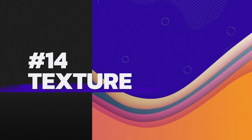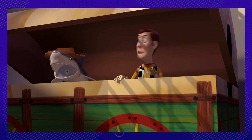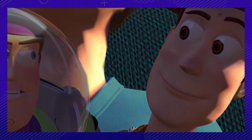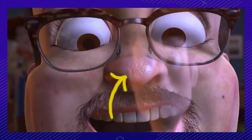Number 14. Congratulations, you can now animate pimples! CGI movies had very little texture at first. Toy Story 2 added shading to it to differentiate between the toy's more plasticky skin and the humans like in the first movie. This addition allowed them to detail the skin with things like veins, pores, and sweat.